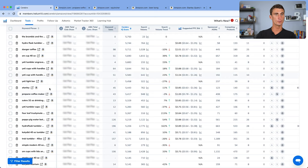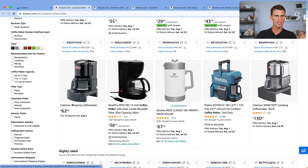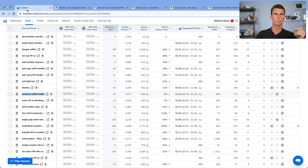So on page two, I found this propane coffee maker. And when we go to Amazon and search for a propane coffee maker, there are actually no products that really exist. I mean, there's this Coleman camping coffee maker and this one that has a 3-star review, but I can't even tell if this uses propane. None of these are obviously a propane coffee maker. And when I look here, almost 1,000 people per month are searching for propane coffee maker. So boom, we got another product idea. Let's put that in the product idea vault.